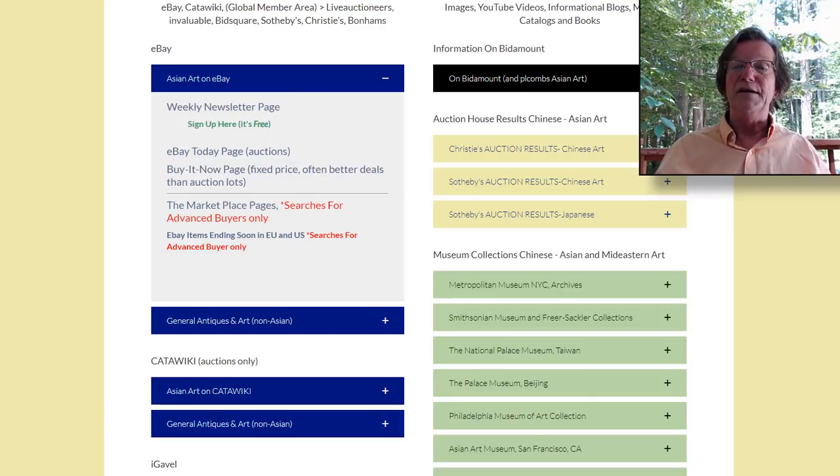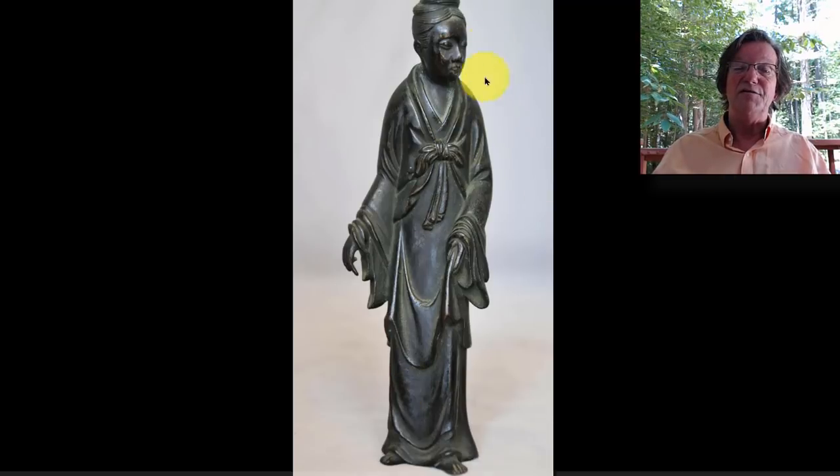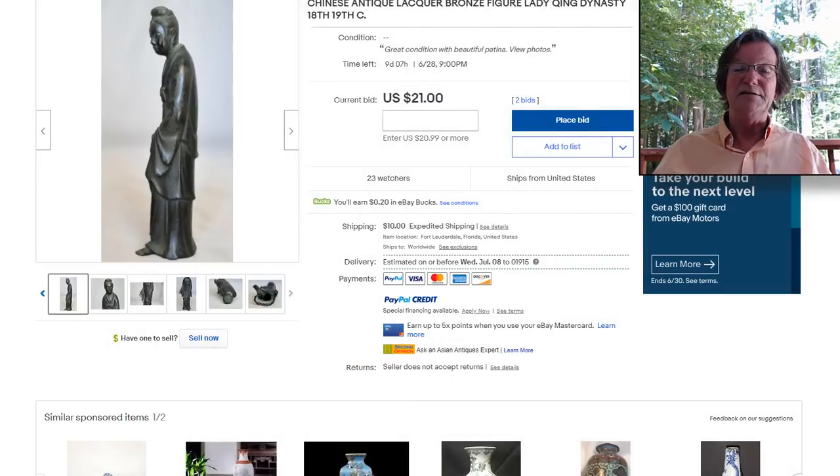All right, and then over here to what's coming up. This is something I just spotted this morning, and I've got to do a little homework on this. They have this described as a Chinese bronze Kuan Yin. To me, this form looks very Japanese, and I don't think it's probably Chinese, but it's a good early bronze, whatever it is. But the way the robes are done and the facial expressions and the way the hair is tied, to me, looks terribly Chinese. And it's only got two bids. It's got 9 days to go.